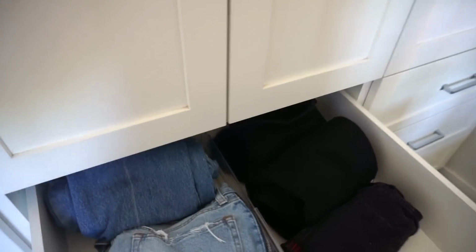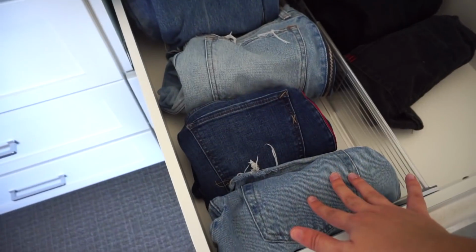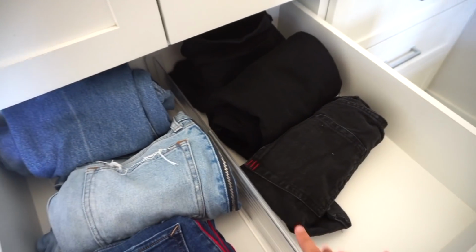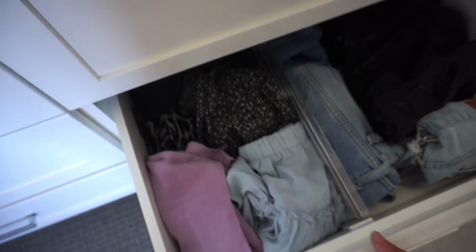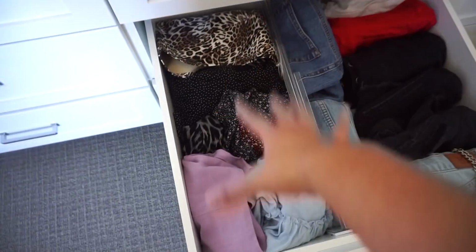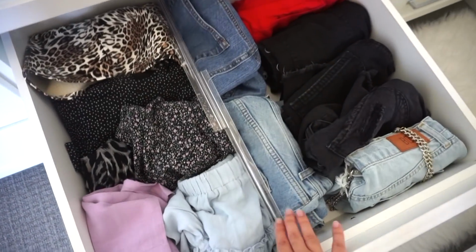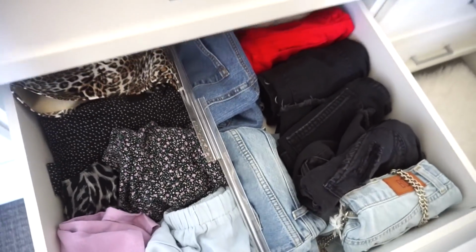And then in this drawer here, I just have all of my jeans and bottoms. So I have 2 black jeans, 1 pair of black shorts, 1 pair of blue shorts, and then the rest blue jeans. And then I have this divider, an organizer, also from Container Store. And then in this drawer, all these are denim skirts. I have a ton, as you can see. Then these are all non-denim skirts, and I have all those here, and I love using this to keep it organized and separated. I just love keeping all my things put together.